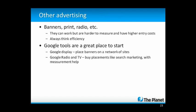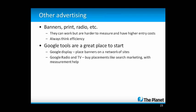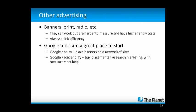Now that said, that's where I would have stopped a few years ago, but Google, in their quest to make everything easier and more efficient, has actually gotten into all of these media in a big way. So if you do want to start playing with some numbers and saying, what would this cost and what could I reach, within the Google search interface, there are tools to place display ads and actually to create and place radio and television spots.